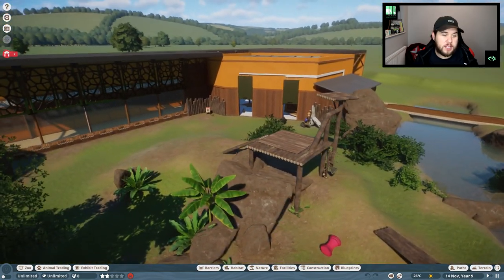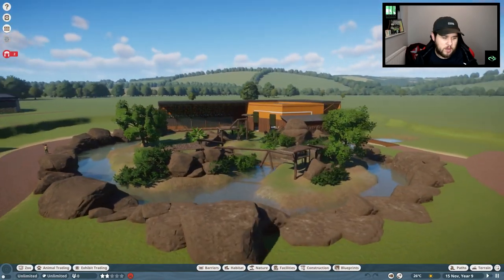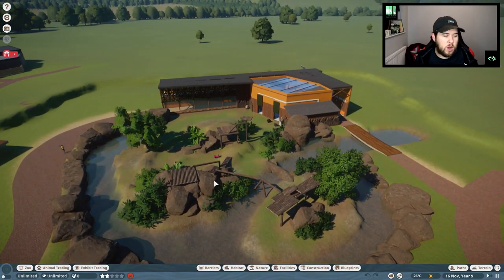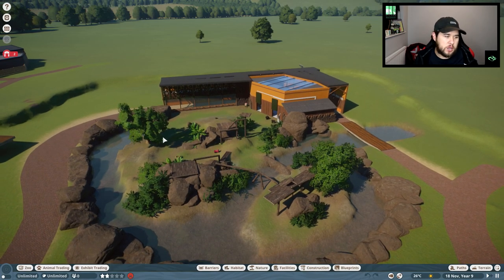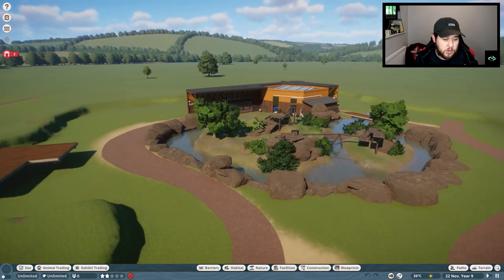But yeah, this is the enclosure. I think we can all agree that it looks really, really good. I've achieved exactly what I wanted to, the big water area, a moat around the edge. The gorillas won't go in the water, so you can almost use that as your barrier for the enclosure. And then we've got a little island here and the main expanse over here. I just think it looks really, really good.